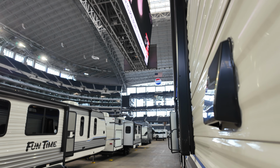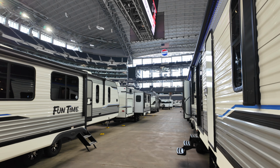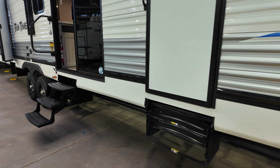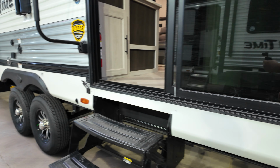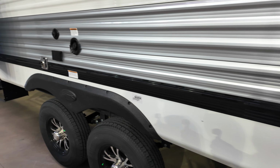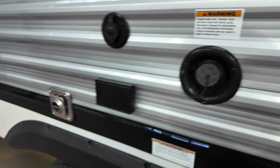Man, how crazy is this that I'm in a stadium right now? Standing at probably about the 20-yard line, I'd say. Pretty darn nuts.